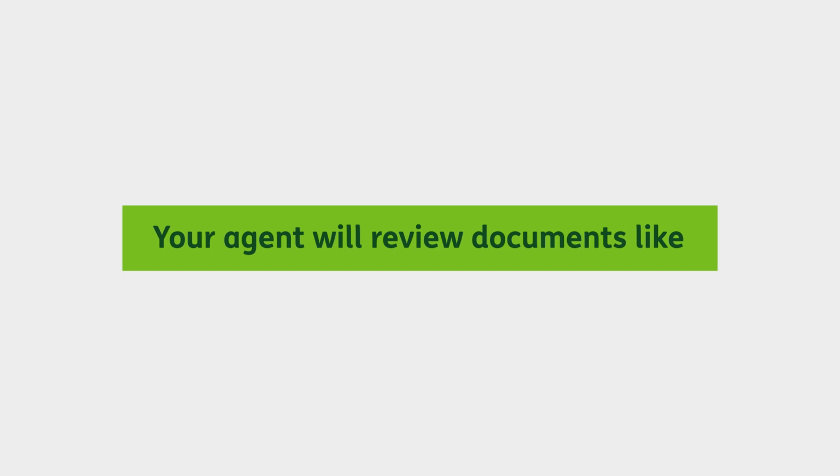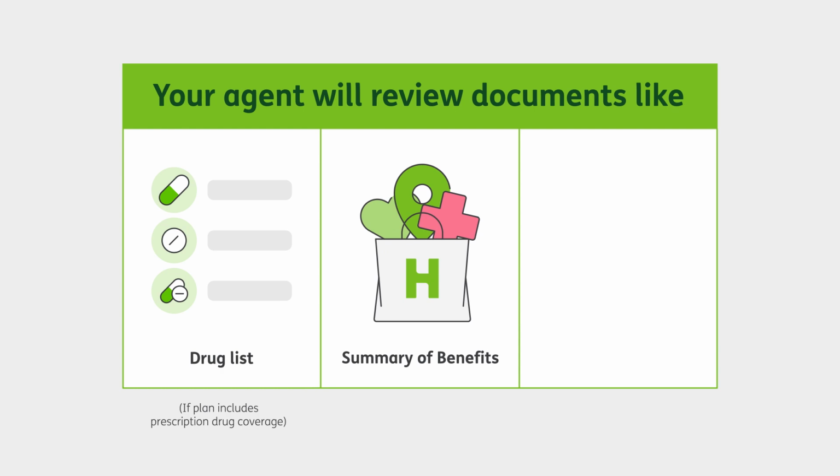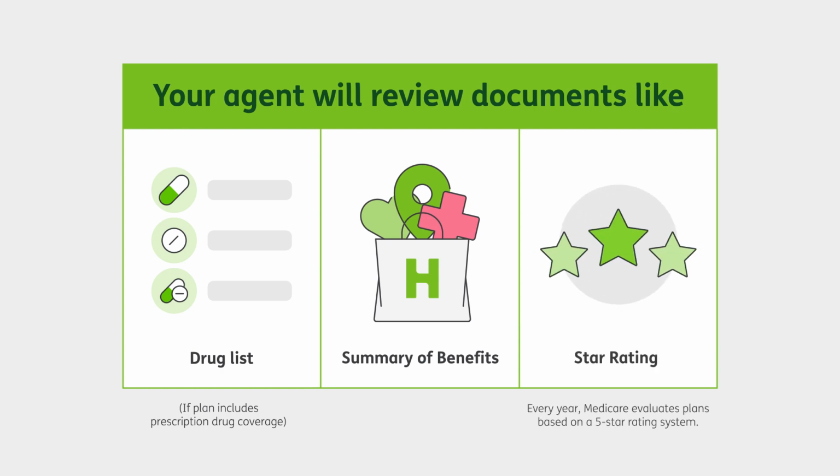As you get ready to enroll, your sales agent will go over a few important documents. For example, they'll review the drug list for your plan's summary of benefits, and information on star ratings. Those are ratings from the Centers for Medicare and Medicaid Services, which evaluates certain Medicare plans based on real members' experiences. Let your agent know if you'd like more information.